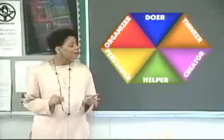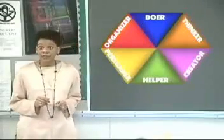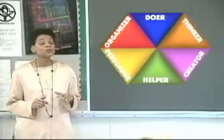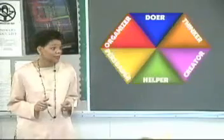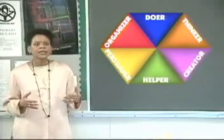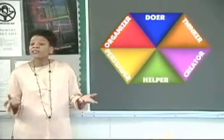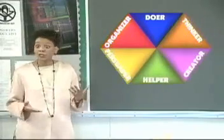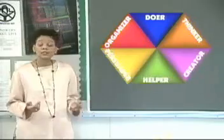Okay. This is the Holland hexagon. It was developed by a psychologist named John Holland as a way of identifying personality types. And it takes a lot of information and boils it down to this simple six-sided symbol. Holland's idea was that each personality has its own interests and abilities and ways of looking at things, and that certain careers tend to fit into each of these personality types.